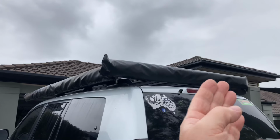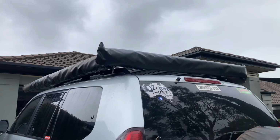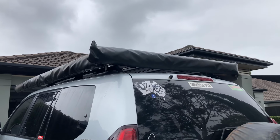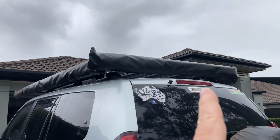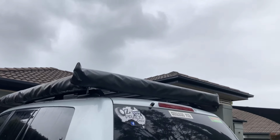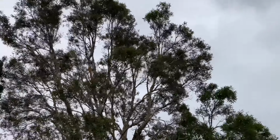It's great to just unzip that and unroll. I find it really easy to set up either of these on my own and drop those legs down. If I put the phone down, I can have this set up in 1 minute, and I've got shade, or in this case, Queensland, beautiful one day, perfect the next.